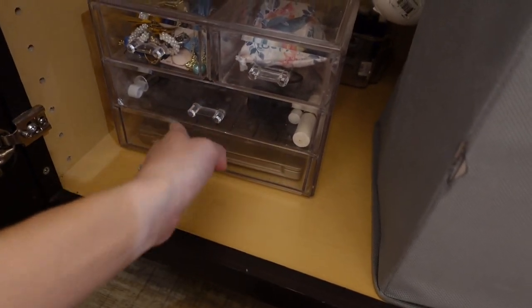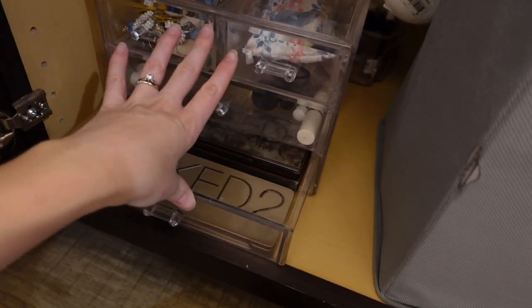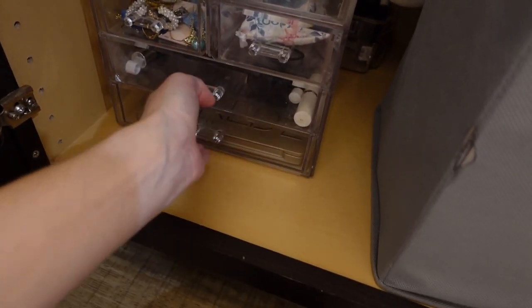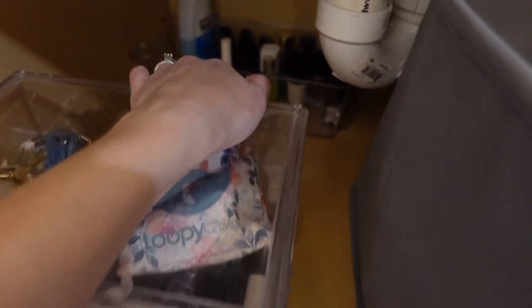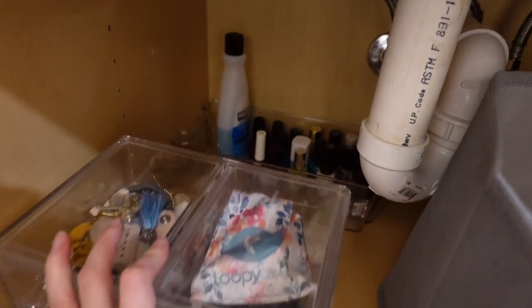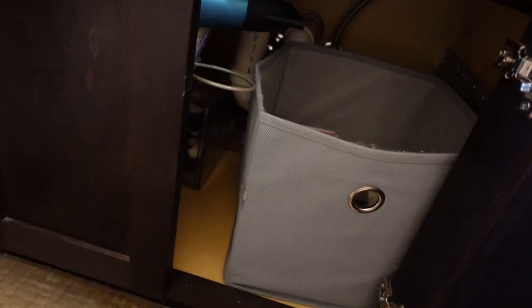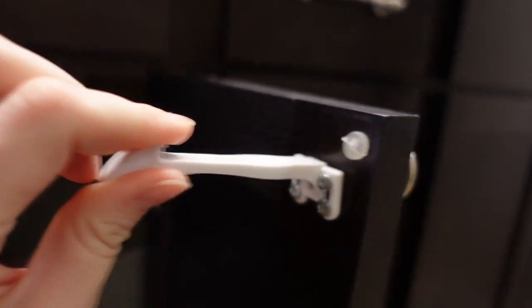eyeshadow palettes. I just change these out every so often if I want a different look on my eyelids. And then I have all my fingernail polish and nail polish remover back there. So I scoot that back so that this can close and have space. I have baby locks on this stuff. So yeah, it just feels nice to have everything in here put together.